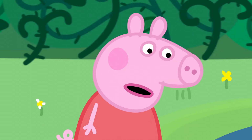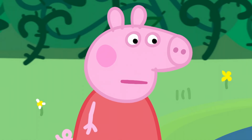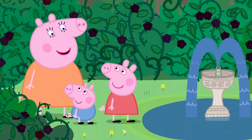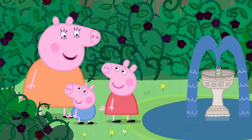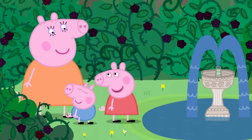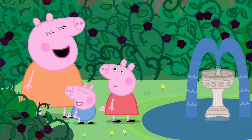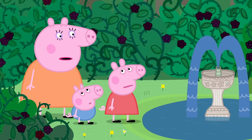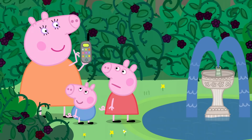Oh, Daddy said that the fish were tiny. But they're ginormous! It's been a long time since Daddy was here. The fish have got a lot bigger. Like Daddy's tummy. Oh, where is Daddy? Oh, he might be lost. I'd better ring him.